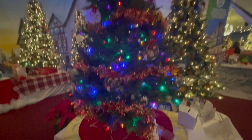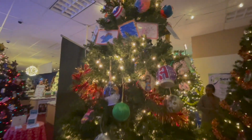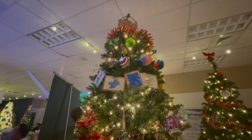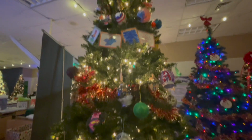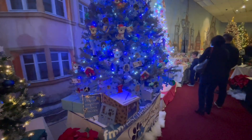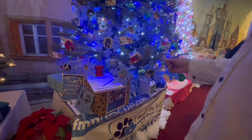I mean, if you think about it, if you wanted to bid $150, that's cheaper than a tree. No, that's a fake tree. Look at all the trees there. Not that bad of a deal. That one's pretty.